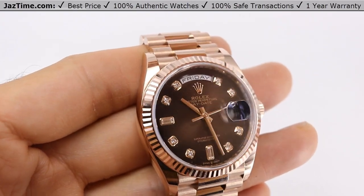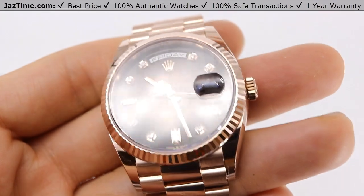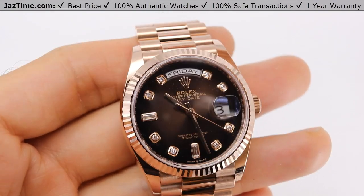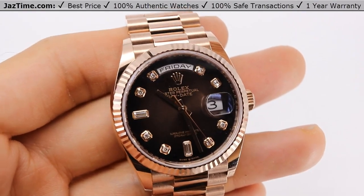And why is that? Well, it gives the watch more of a 3D look. Do you see that? And it gives it more texture, and it just gives it more of an in-depth look. And they don't do this on many watches.